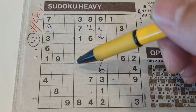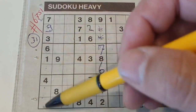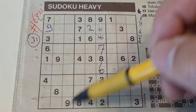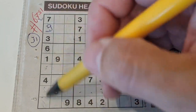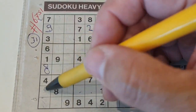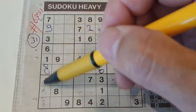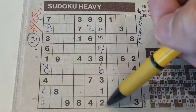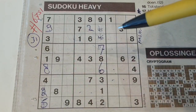3 missing numbers in the first column. One of the missing numbers in the first column is number 8. We have 8 in this big square, so no 8 in these two boxes. So 1 box left for the 8 in the first column, should be there. 2 numbers left in the first column. The 1, 2 is missing. The 3, the 4, and the 5 is missing. 2 and the 5. We have a 2 in the last row. No 2 there. 2 should be here. 5 goes there.